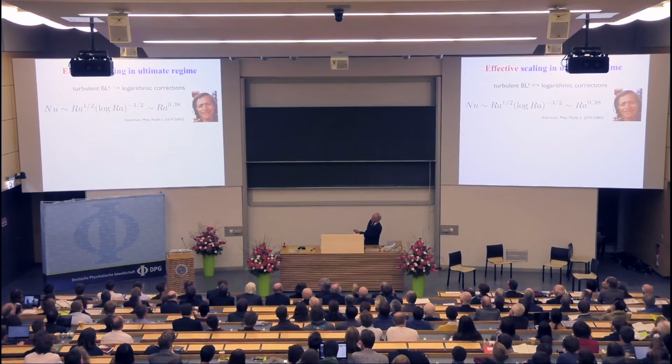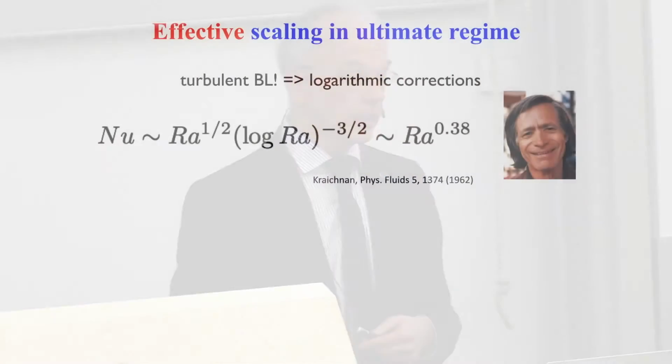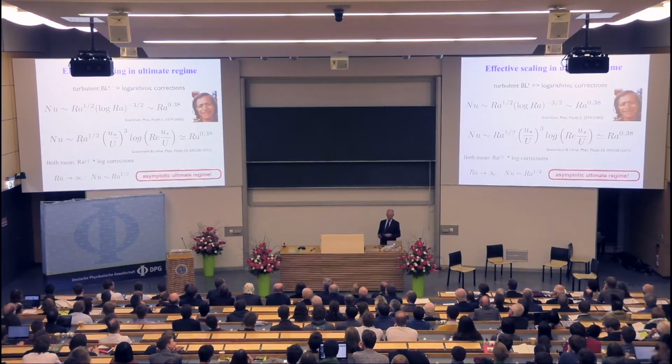Well, what does it mean? It means an effective scaling law that Nusselt goes like Rayleigh to the 0.38. And well, we reformulated this here and found a different log dependence for the Nusselt number, but basically effectively also meaning Rayleigh to the 0.38. What you both mean is this: Rayleigh to the 1/2 times log corrections. And what you see is that once Rayleigh goes to infinity, then you get this pure scaling, Nusselt goes like Rayleigh to the 1/2, and that we call the asymptotic ultimate regime.